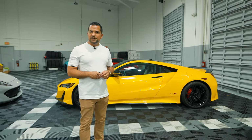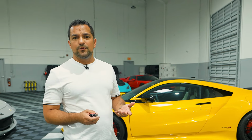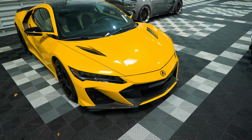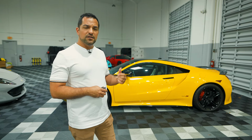This has been my initial primary review of the NSX Type S. It's just not worth the money from a driver standpoint. Certainly will be worth the money, we'll see, from a collector standpoint, but from a driver standpoint, this just ain't it. I would definitely say that there are better cars for the money at a quarter million, not so much a regular NSX at 130.